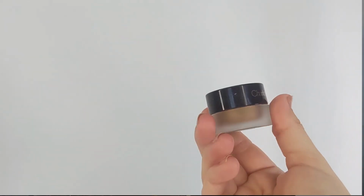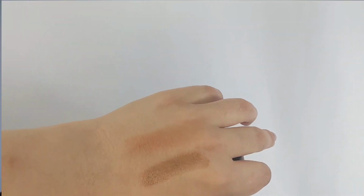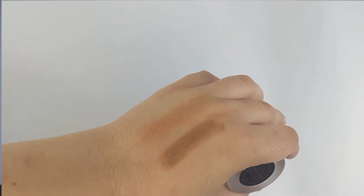This is one of the Eyes to Mesmerize cream shadows from Charlotte Tilbury in the shade Amber Gold. And I like all of her Eyes to Mesmerize cream shadows. They are pretty easy to blend out. They do set down, but there's an appropriate amount of time for you to be able to blend it in. You can blend it in easily with your finger or with a brush.